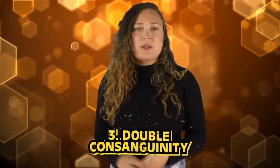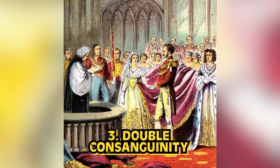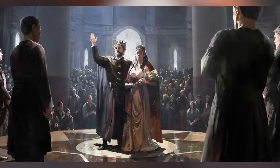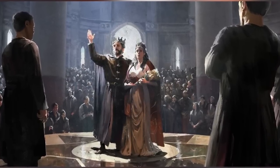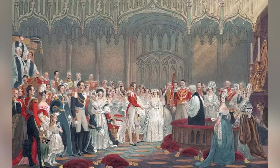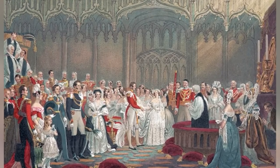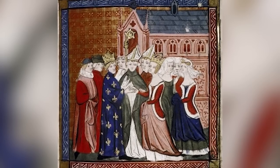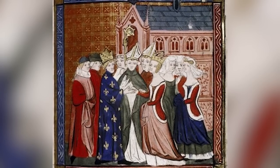In our number 3 spot today we have double consanguinity. Double consanguinity is the case that comes up when there is consanguinity from 2 sources, meaning some sort of familial relationship from 2 places. This was important in medieval times because it was common for 2 siblings in one royal family to marry 2 siblings from another royal family. The children of these couples would be considered double first cousins.